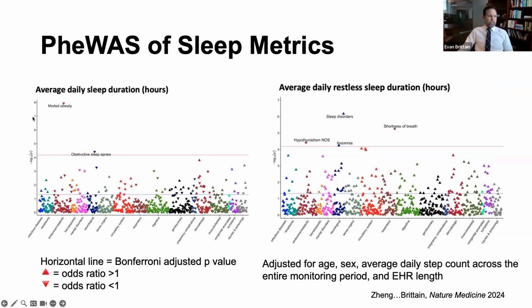The y-axis here is p-value. The horizontal line is, again, that multiple comparison adjusted p-value. And here it's organized by organ system on the x-axis. So what we found was average sleep duration really didn't have a ton of associations, obesity and sleep apnea.